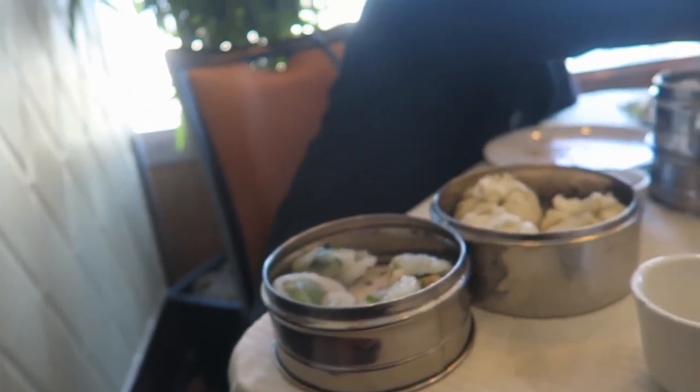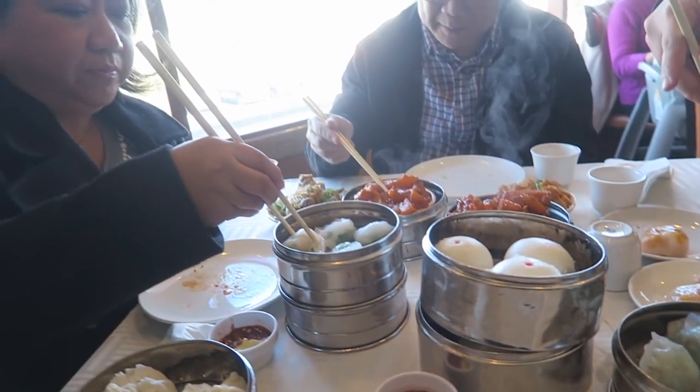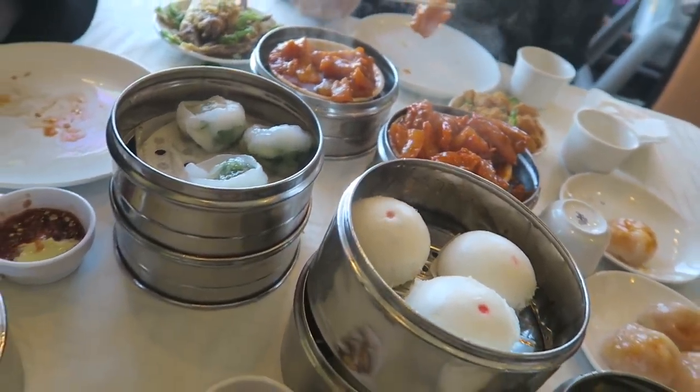Dim sum, yes. All right, we just got to one of our favorite dim sum places, a new capital restaurant. So excited. We just got to the restaurant and we were able to sit down. We were waiting for a while, but we finally got our food. We actually have a good view of the outside, so I'm excited. Guys, we just left. It was delicious.